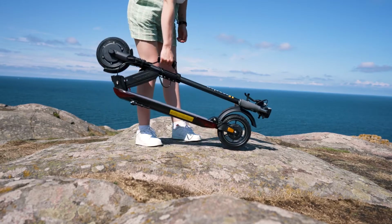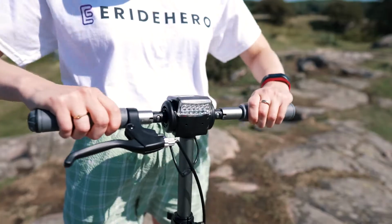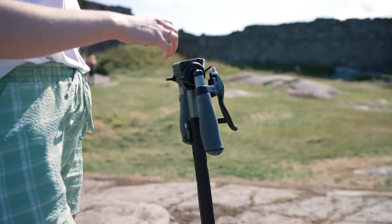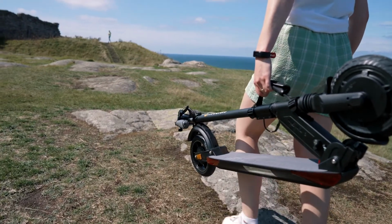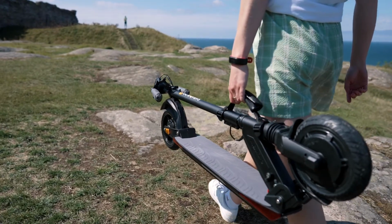Portability is key for commuter scooters, and this is an area in which the GT-SE really shines. It folds at the handlebars, at the front wheel, and the stem can retract partially into itself. The result is a really portable scooter that takes up minimal space. You could easily fit several of these into a trunk.